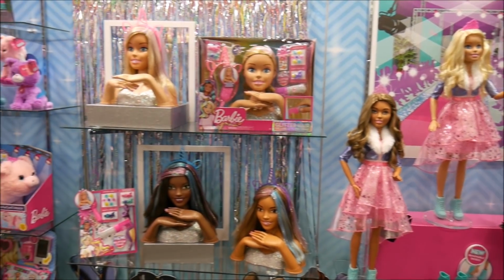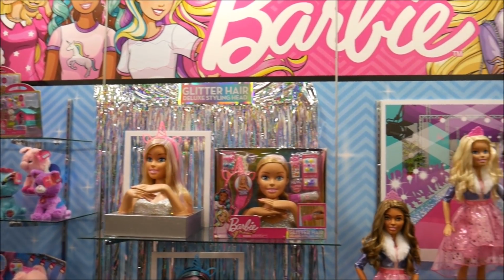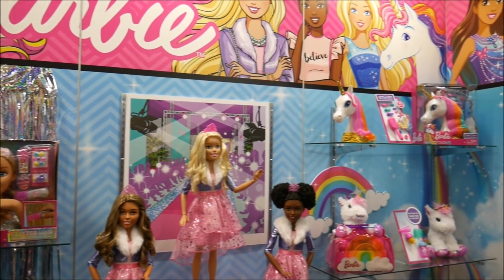We have updates to our styling heads as well as our 28-inch dolls. We have new glitter hair feature for the styling heads and all new fashions for the 28-inch.